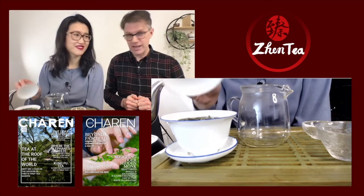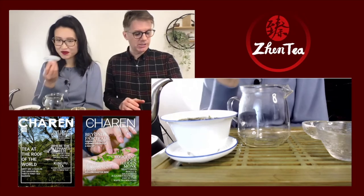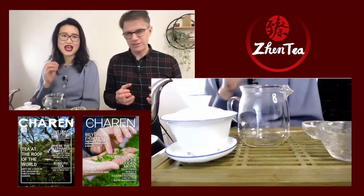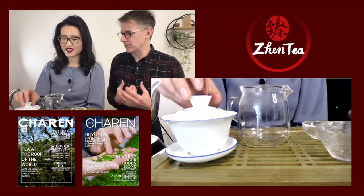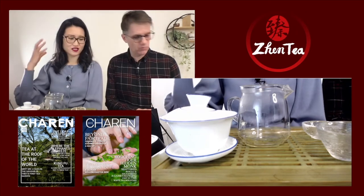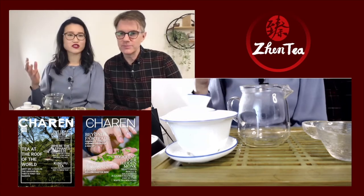We are going to actually just take our time enjoying this tea. Wow, amazing aroma on the lid. It has a weight. The aroma has weight, weighty, sort of. It's not like a flowy, like a pungent, different style of aroma.